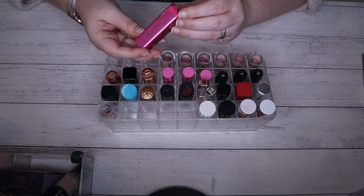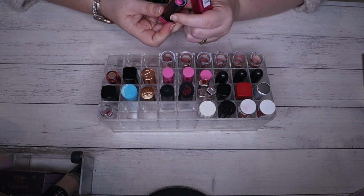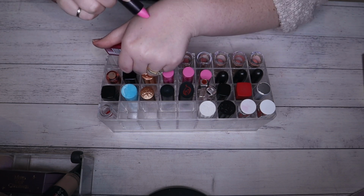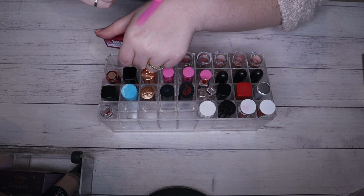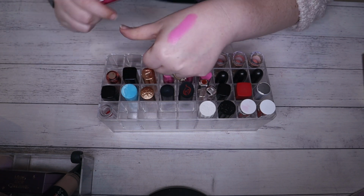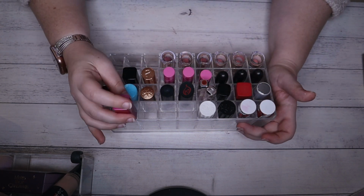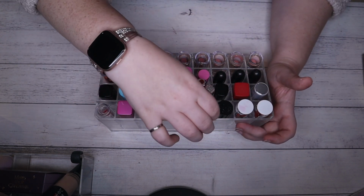This next one here is from CoverGirl, and it is this really pretty bright pink colour. It's like a hot pink. I really like this shade and I don't have any other lipsticks that are very similar to this, so I'm going to keep it for now, but if I don't reach for it then I will declutter it next time.